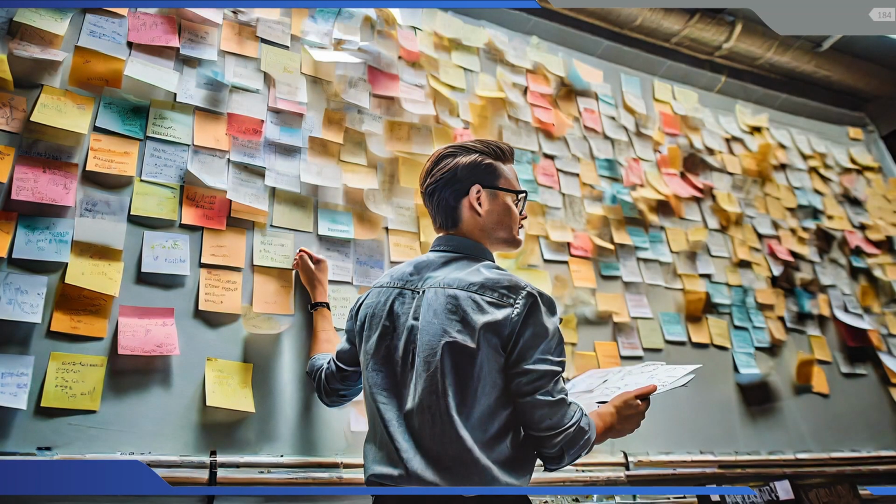Okay, so one way to help you in organizing these customer needs is what they call the affinity process. As you can see here on your screen, we can write down all the customer needs, and then we stick them on sticky notes.